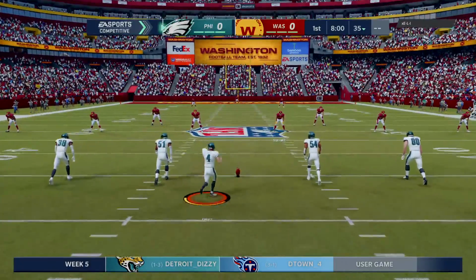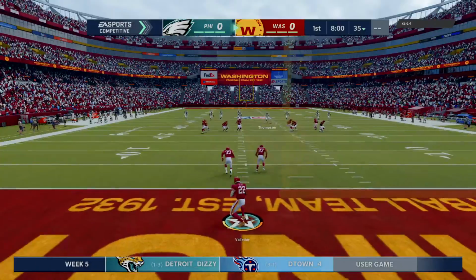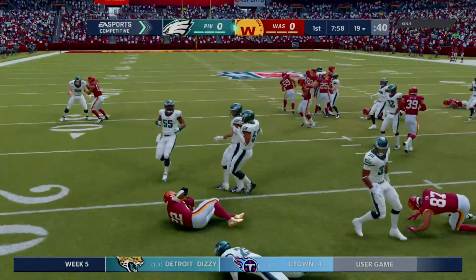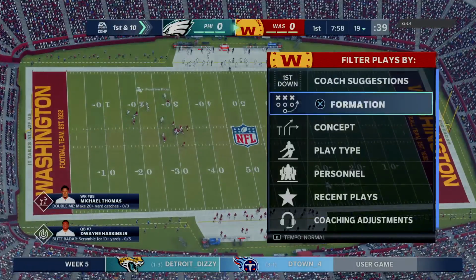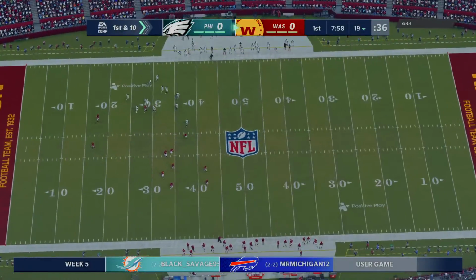The season already in the rearview mirror, and off we go in Week 5 on EA Sports. This will make it into the end zone. And only able to get this to the 19, so probably should have opted for the touchback. First and 10 at their own 19-yard line.